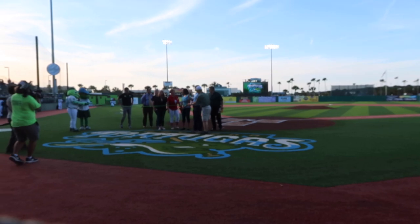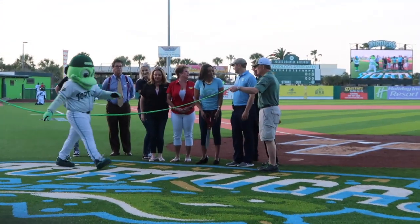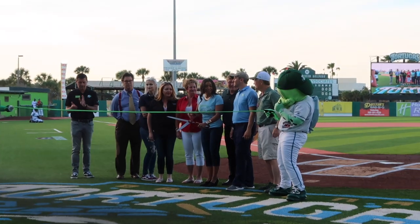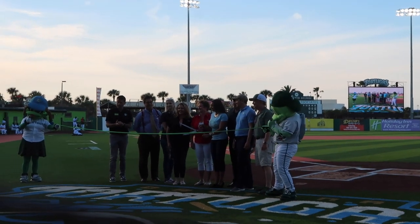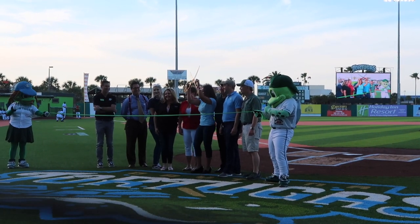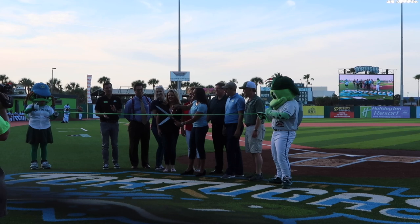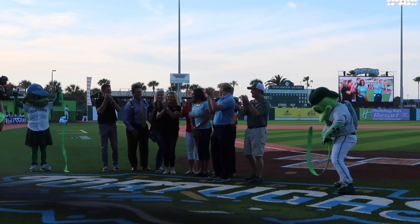Jim Chisholm, City Commissioners of Daytona Beach, and the Racing and Recreational Facilities District for their help ensuring a brand new artificial playing surface here starting in the 2019 season. And what better way to get this nine-inning vacation started than to get this ballpark open? Cut that rope as Carlita May has the official scissors for this ribbon cutting here as we get started for the 2019 season. And there it is.